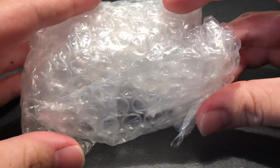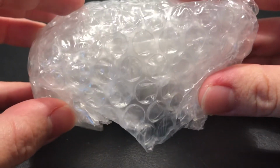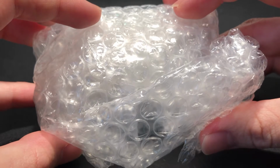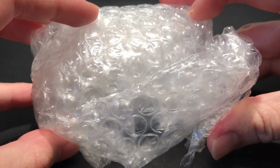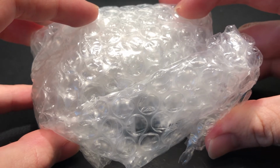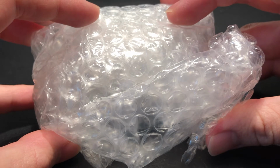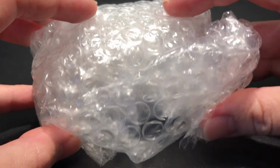Feel free to comment down below, what do you think these fossils are? Now, I will give you a hint. They are found in North America, which is part of the reason why they are quite rare, because this type of fossil isn't often found in North America, and that's what makes it unique. So let's see what it is.